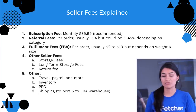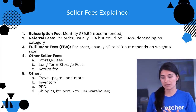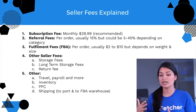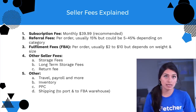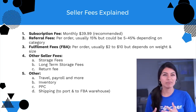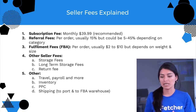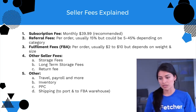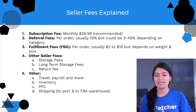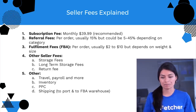Number two, the referral fees, also known as the commission fee. These fees are usually 15% per order, but could range up to 45% depending on the category and item that you're selling. Number three, we have your fulfillment fees. This is also known as your FBA fee or pick and pack fee. This is also charged per order and is usually anywhere from $2 to $10 depending on the weight and size of your item.